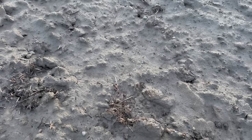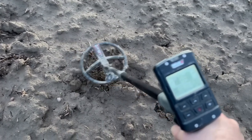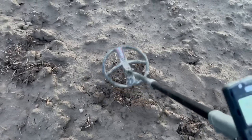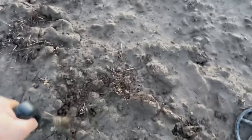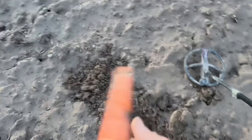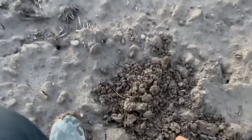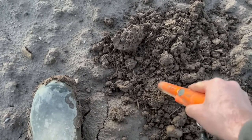Right, on to the next. This one is a screamer. '86, '87, could be a coin, you know. Oh, look at that mud on the spade. Right, let's see what happens. We're out. It still sounds pretty good to me. Moment of truth. Come on, nice big coin. Is it in there? Nope, it's in there.